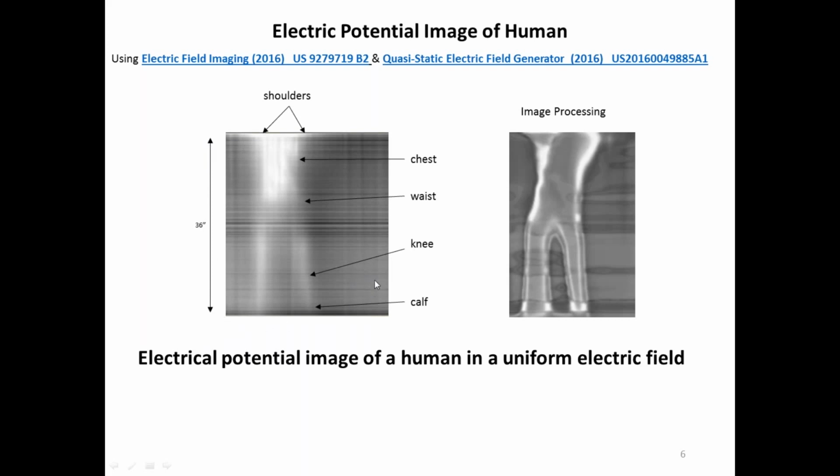And over here, away from the person, this is the electric potential without the person there. And you can see that there's changes here in these areas, pretty dramatic. Over here, some image processing. Again, I want to point out this is one of the second images that I ever did with this system.